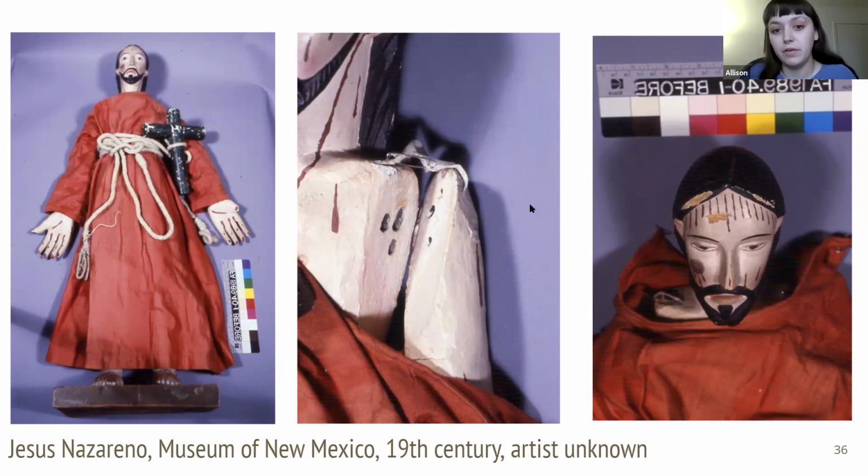in the damaged shoulder, which you can see in that middle photo. This also shows community care with this object. Somebody used a safety pin from their sewing desk to repair his shoulder so that he wouldn't fall apart. And this Jesus is movable so that they could reenact his crucifixion and the torture that he went through. All of that is so important when you're talking about devotion and community care.